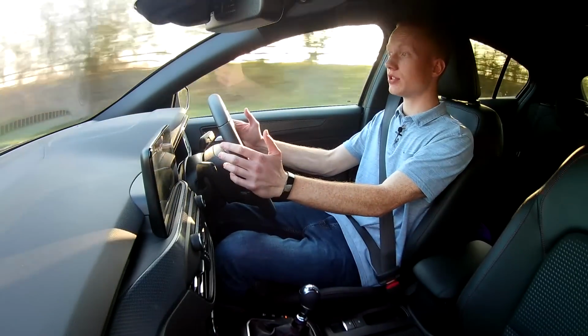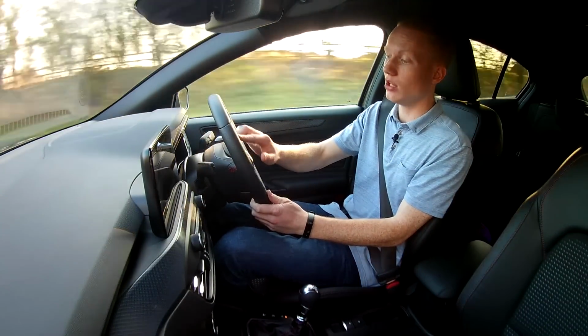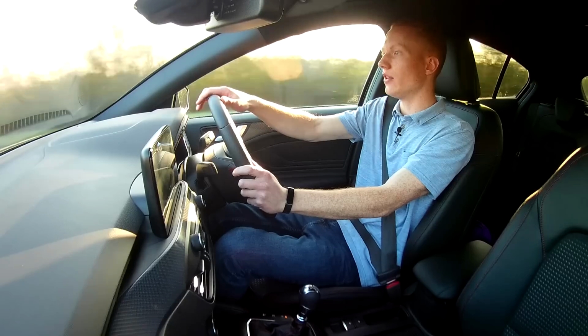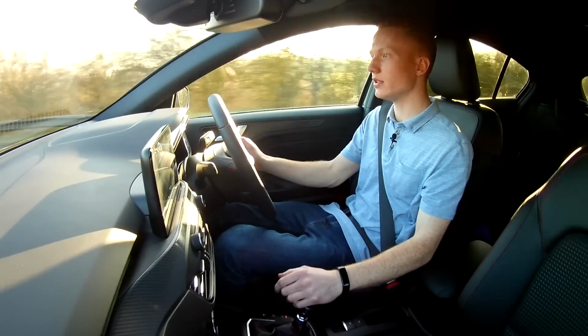Another thing I like about the car is the steering wheel is really nice. You've got indents on the steering wheel at 10 to 2 when you're driving, which gives quite a firm grip. You've got a flat bottom edge and the top is smooth with red stitching. Very nice and very fancy.